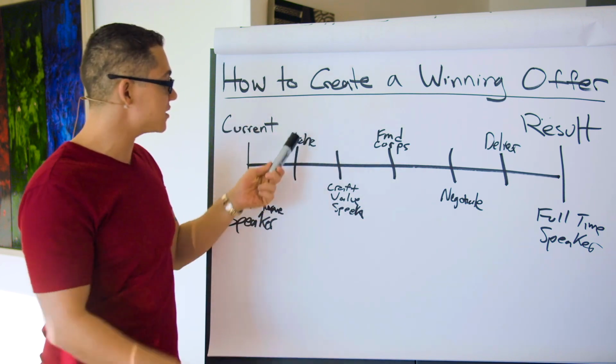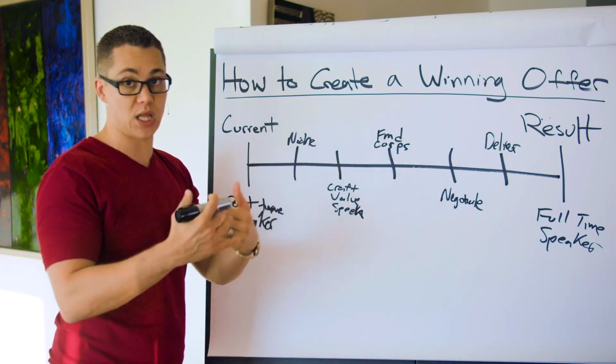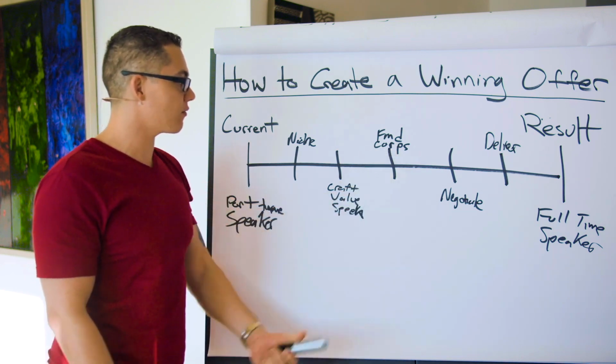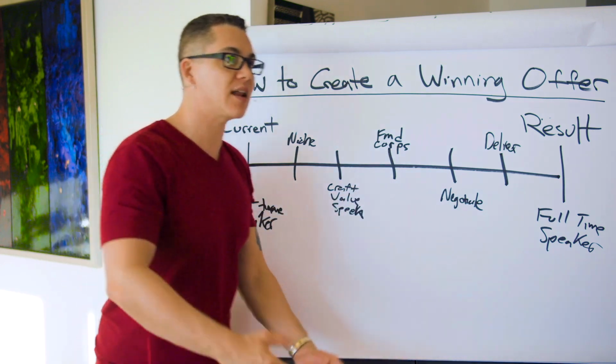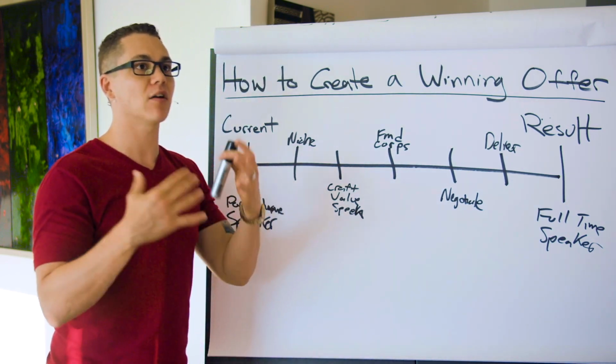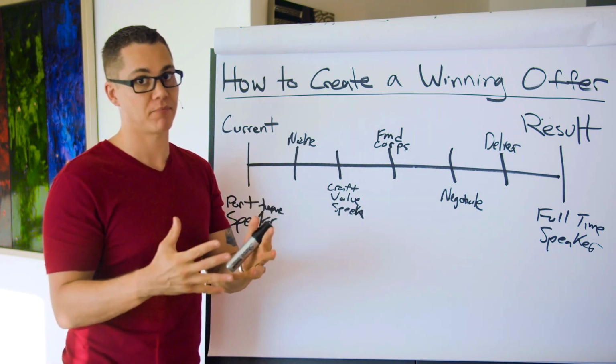And we just adjust the language of this to sell them what they want, give them what they need, right? So let's say, instead of saying find corporations, based on the research, we say, all right, we're going to change that, and we're going to call this module how to find high-ticket organizations ready to pay, right?